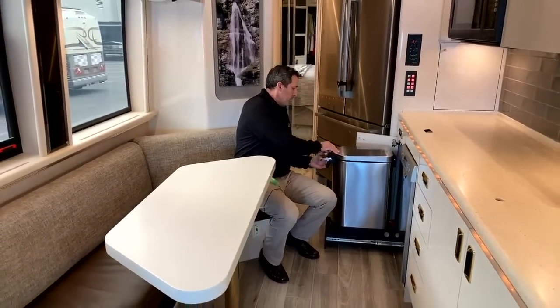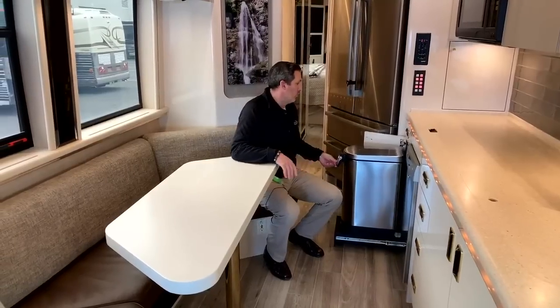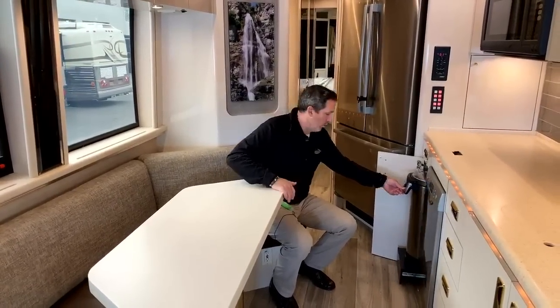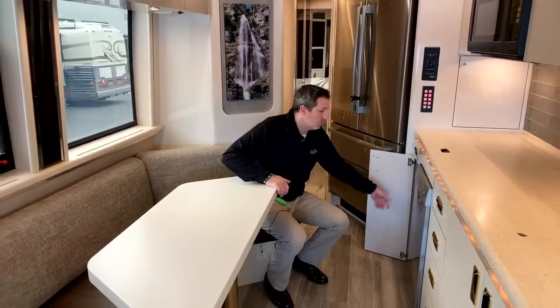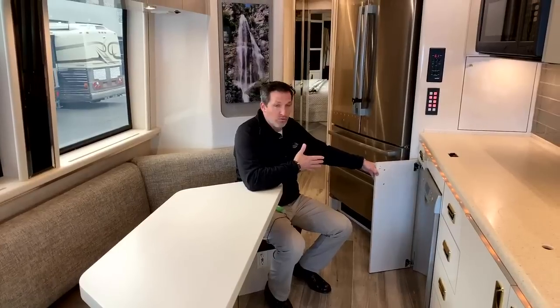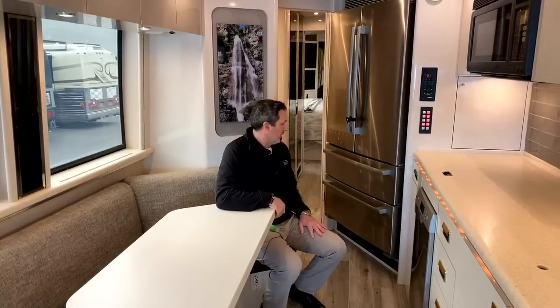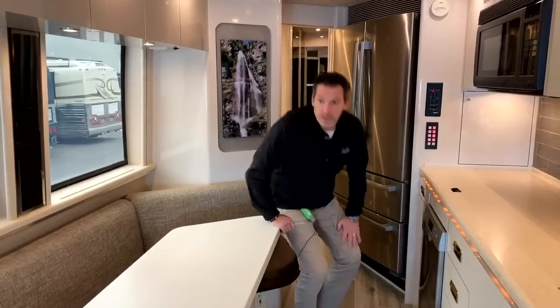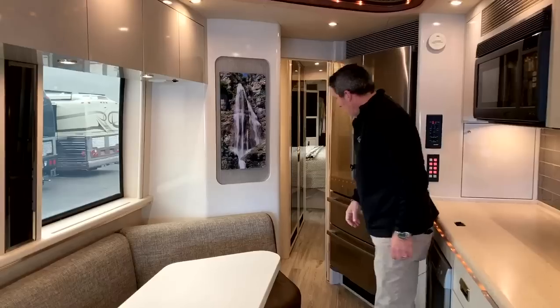You know, a lot of Marathon owners do a lot of considering of their dog when they remodel and or build a coach, and that is a great addition because it serves the purpose of no big bags of dog food. That's a nice fridge. That fridge was already in here though. I like that refrigerator. It's very large.